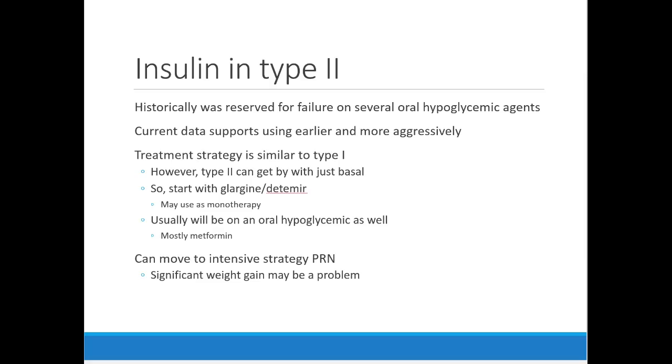Insulin wasn't used a lot historically for type 2 diabetes. In fact, it was reserved for people really who have failed oral hypoglycemic agents. And most current data has actually gone against those historical thought processes, and we now use it a lot earlier and more aggressively. So the treatment is very similar to type 1. However, in type 2, we're usually just starting with basal insulin. So there's some evidence actually to say that if somebody comes in and they have a really high A1C, skipping metformin and everything altogether and just going straight to basal insulin.